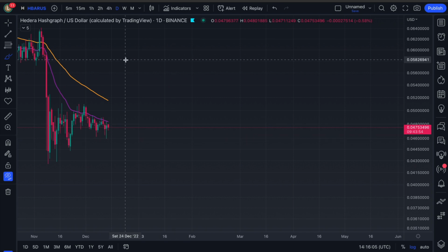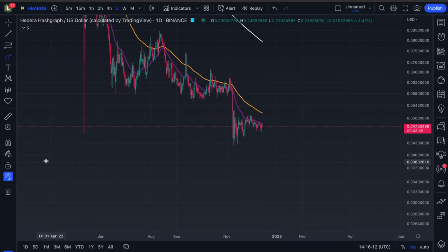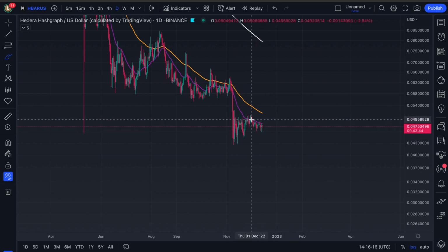We need that final momentum push, okay? And then we can head lower eventually. So that's what I meant by the ticking time bomb video. And yeah, I hope this video today on the smaller descending triangle down here was a little bit clearer for you guys. Thank you guys so much.